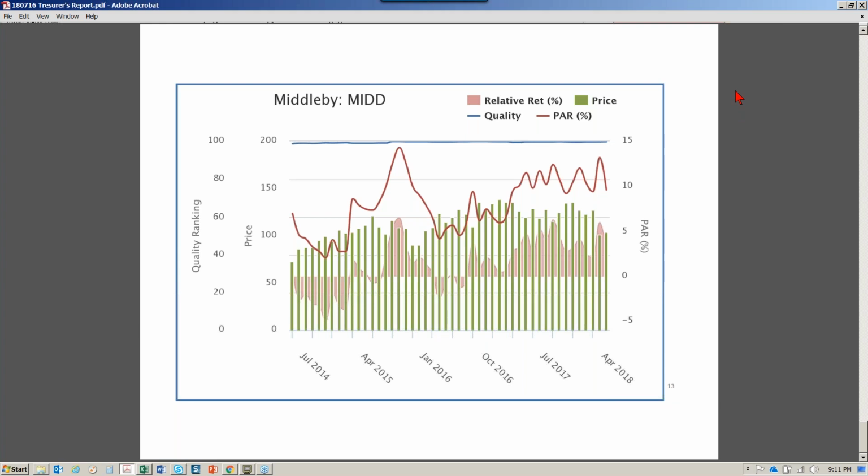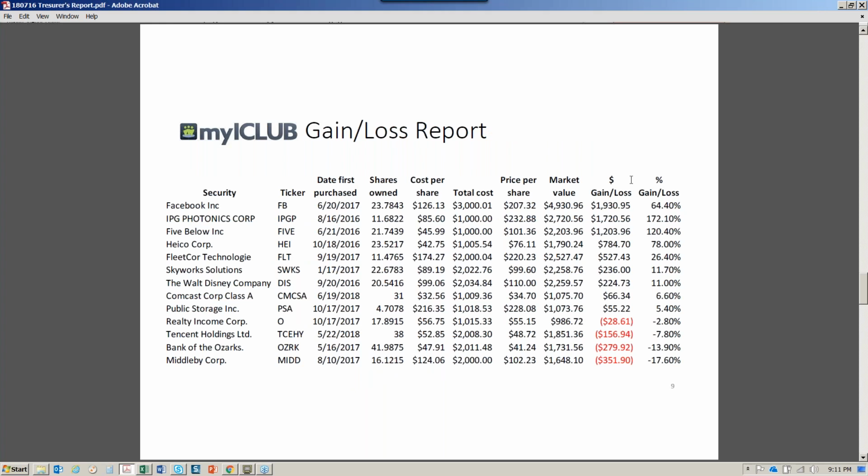I don't. That looks interesting. Yeah, I noticed in Middleby the par is going down. It's dipped below 10. Yeah. Well, and also the relative return is 0. And I didn't see Biogen on your list. Where's Biogen? I think we sold Biogen. Did we not? I don't think so. I'll check, Tom. I'm not sure.